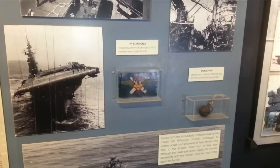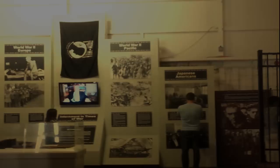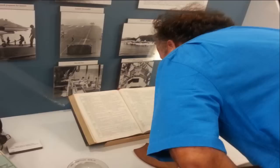Since 1975 to the present day, Yorktown was declared a National Historic Landmark. We highly recommend you bring your family to visit her right down the road there from Fort Sumter. You could see her right at the Patriots Point Naval and Maritime Museum at the shores of Charleston, South Carolina.